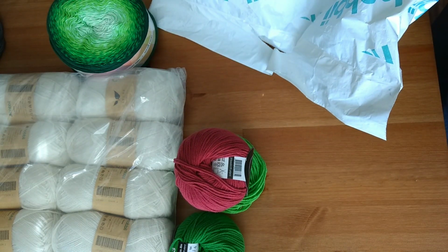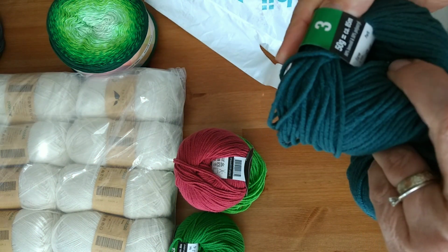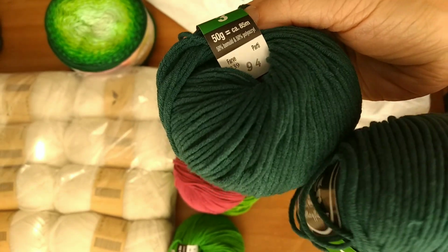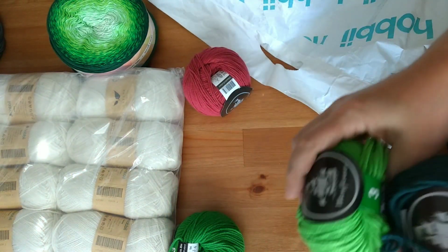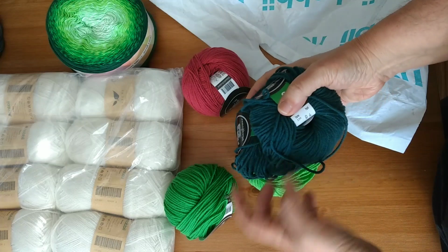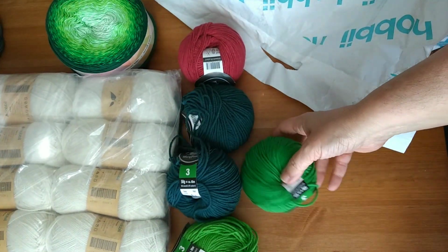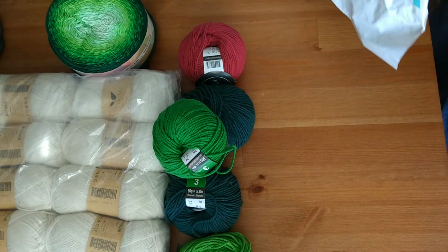Let's see what we have here. I also got a couple more Mayflower 3s in this, I think they called this Petrol. This color, number 94. Petrol green, I think is what they call it on the website. So I think what I wanted to do is just get a bunch of greens and try them out, play with them, and see how those go. And that's it.